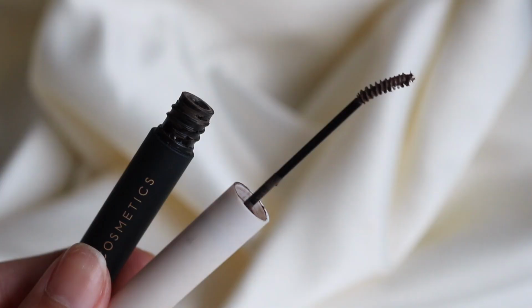I also love their brow gel. They have two brow gels. This one, I can't remember the exact name. Does it say on here? The brow cream. This is the brow cream. I have mine in brunette. Such an amazing brow gel. I feel like this is not talked about enough. It is so good. The wand is very skinny, and I love that, but it holds your brow hairs up. It gives your brow hairs texture.